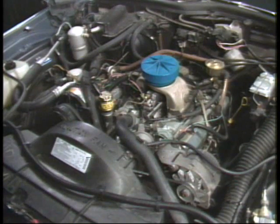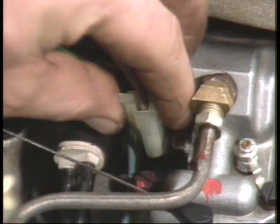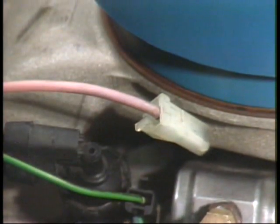Disconnect the wire going to the injection pump fuel solenoid, in this case the pink one, and crank the engine. Watch the nozzle inlet for bubbles. If there are bubbles, clean the nozzle. Squirt some oil or fuel in the nozzle inlet and recheck it for bubbles.